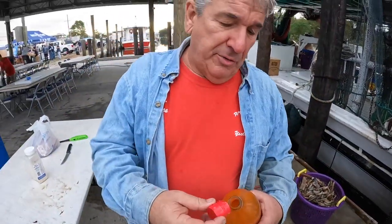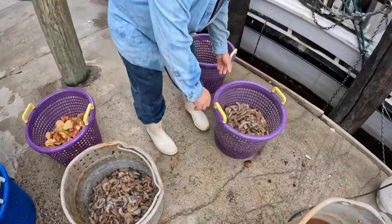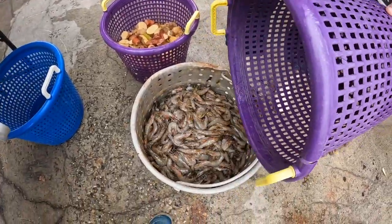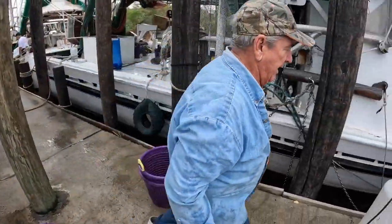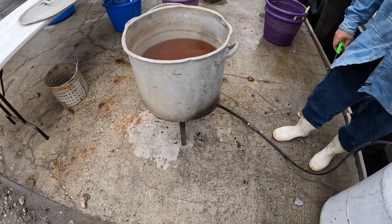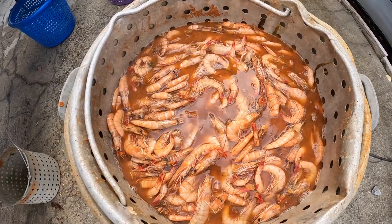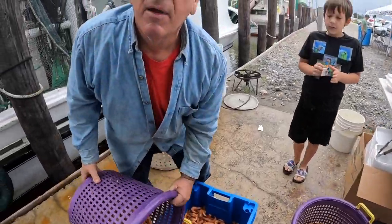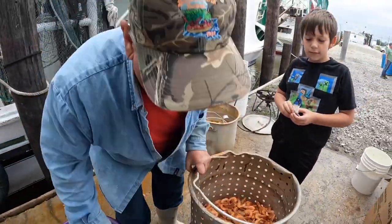Hot Rod seasoned it, he just about got everything he needs in it. Shrimp are getting ready to go in. How many pounds you figure that is? 50. 50 pounds? Two boxes, two 25 pound boxes. They come out, man. I don't know. You tell me. They done already? Oh, yeah.